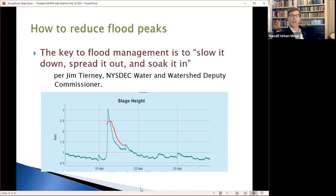The key to flood management is to slow it down, spread it out, and soak it in. This comes from Jim Tierney, who is very, very high in the DEC food chain. And in the Rensselaer Plateau, it's hard to soak it in. But can we slow it down? Can we spread it out? There are other places where you can soak it in a lot, and it's a really good 3-step phrase. It's just you have to choose the tools that suit your geology.